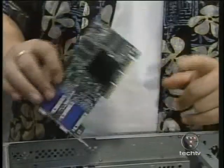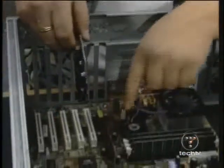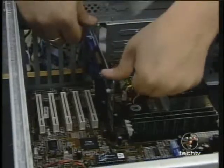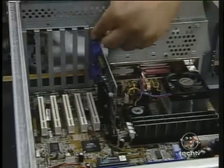This is our video card. It's going to go in our AGP slot. Just line it up with your slot, push into place. I'm going to slide in all the rest of our peripherals.